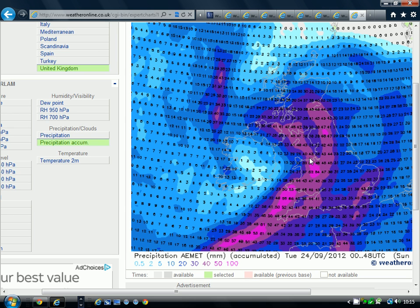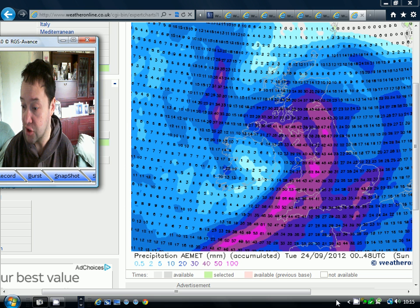This one has the heaviest of the rain though to the west, not quite so bad to the east, although even in the east precipitation is forecast to be over an inch for just about all places. So it really does look as though we're in for a very stormy, wet spell of weather coming up over the next couple of days.